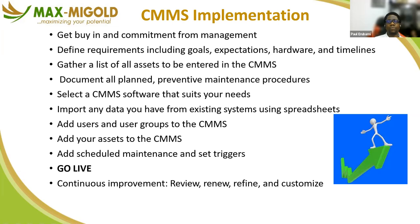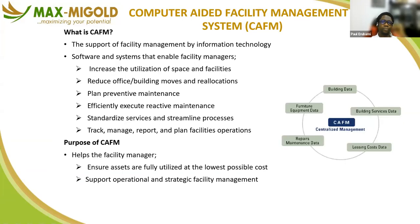But then you already need to have your maintenance plan in place. A spreadsheet that can be imported, for example. You have your asset register that can be imported, and then you have the various user groups, the maintenance team, the building users, and so on, that can be imported.